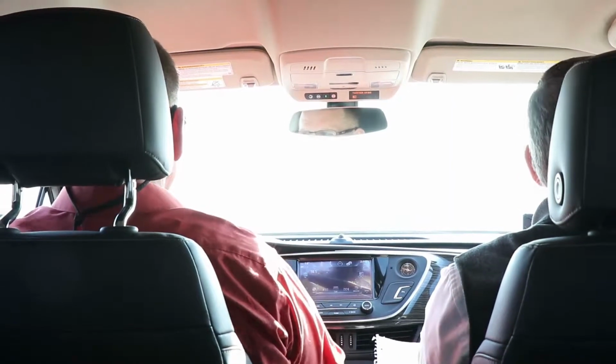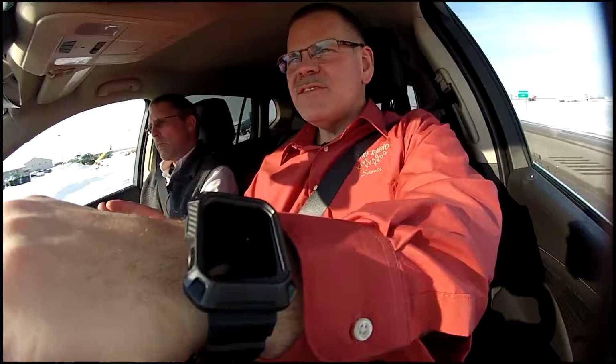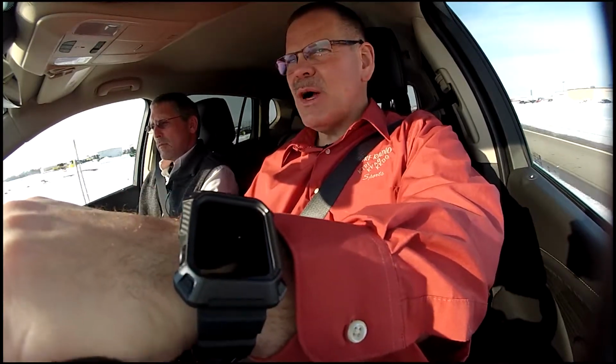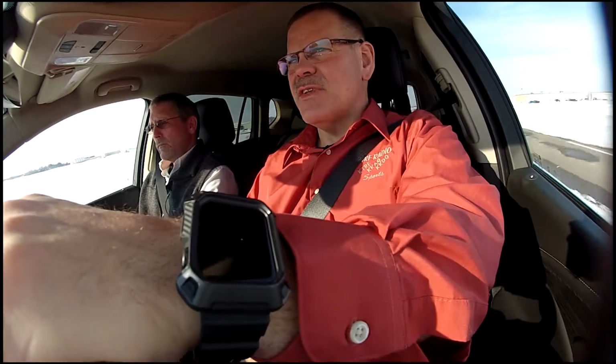The lane change alert system, the side blind alert system, all that's designed to let you know if there's anybody coming up on the rear blind spot sections of your car. And that's important because you've got some really precious cargo in vehicles like this. You've got your family, your spouse and your kids with you. It's an important deal to have safety features like this.